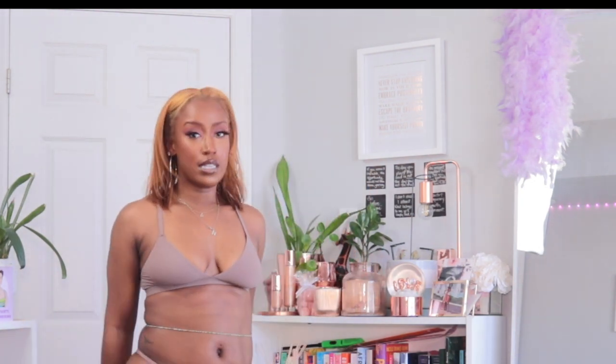Let's go on to every other panty I got after. This is a boy short, so you will see the fit of it. And these are just different matches and colors.